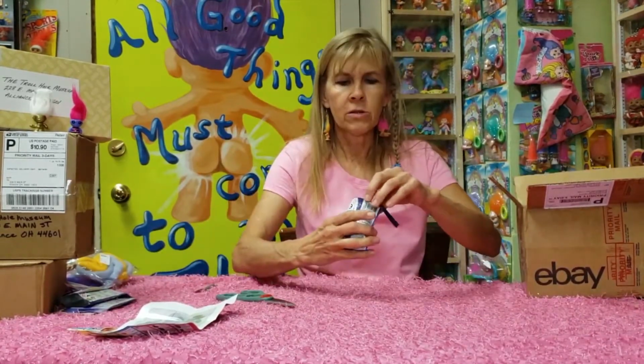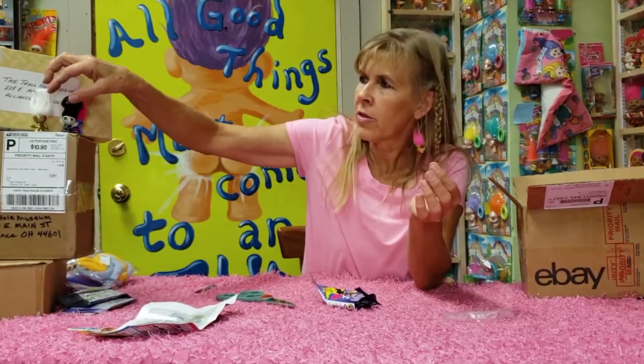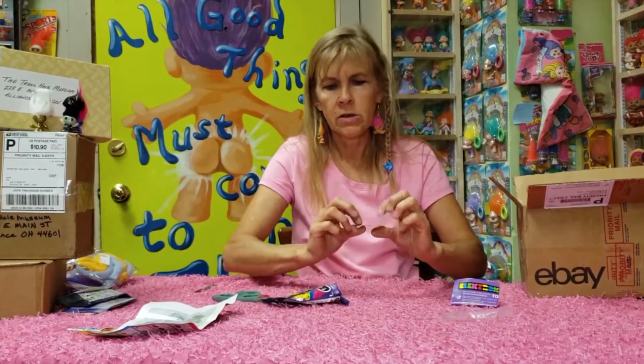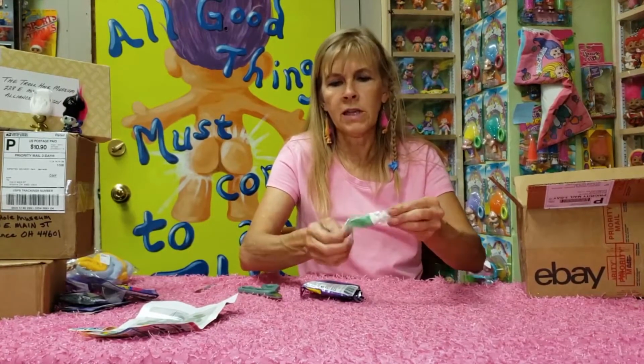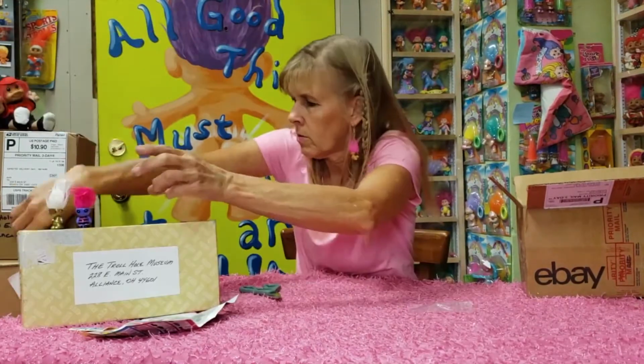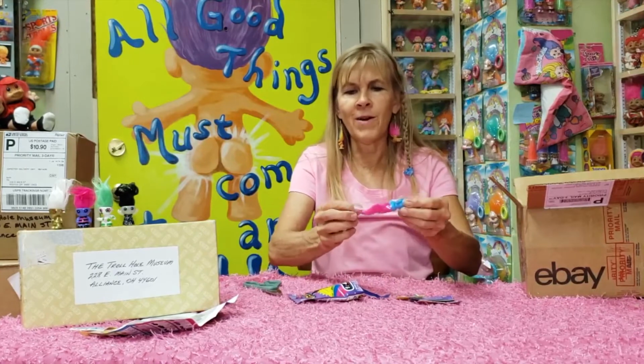I did not think this was gonna be this much fun. Oh, I love it. Black hair, spider web. Now I got three. Woohoo! There's a little sticker coming out. I guess I could stop when I get to 48. Oh, this one is a little leprechaun. Okay. One, two, three, four. Let's see. Oh, I love it. I'm on a roll here.